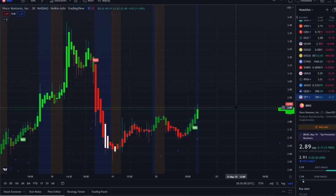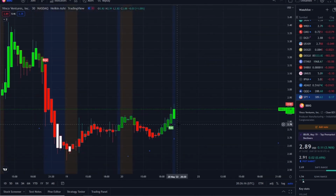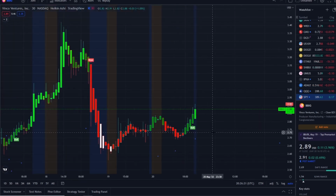So Bbig stock here broke out of the resistance up here at around 284. It's fighting in the 290s, and it just got a bull indicator here at around 279, and it's jumped up almost 10% since that bull indicator popped up. And from the lows of the day, it has jumped up nearly a 10 to 15% plus move.